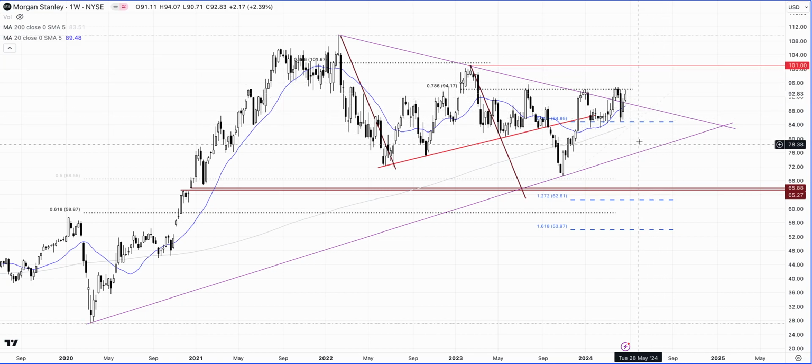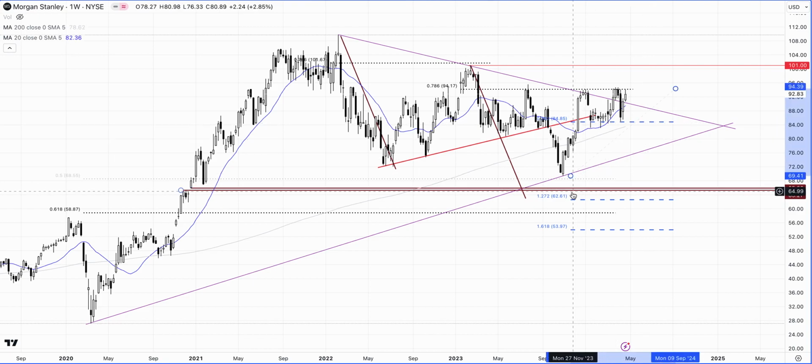Otherwise, it's just range bound between the 38.2% retracement from the lows to the highs, and from this swing high to this swing low around this 78.6% retracement, with a fair amount of resistance coming from the structure. If we just look on the left hand side, this is the resistance, this is the resistance, and it's for the third time just hanging around there trying to break out of it.